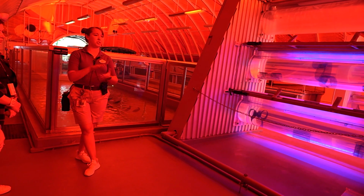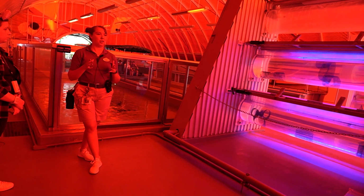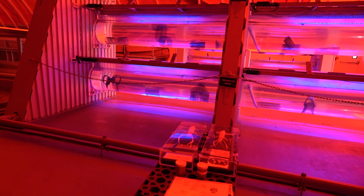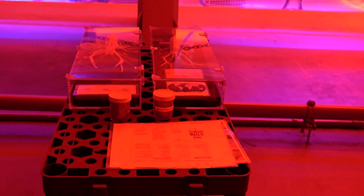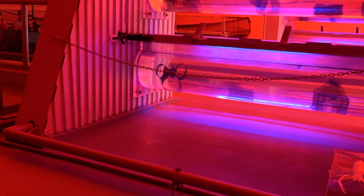If you're wondering if the seafood you're eating is sustainable, there's a really great website from the Monterey Bay Aquarium called Seafood Watch, and they can filter by region and tell you whether the seafood you're eating is sustainable. We're going to keep walking by our different kinds of fish farms here, starting with tilapia.